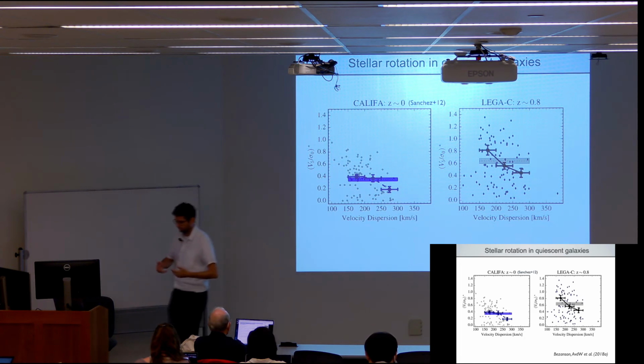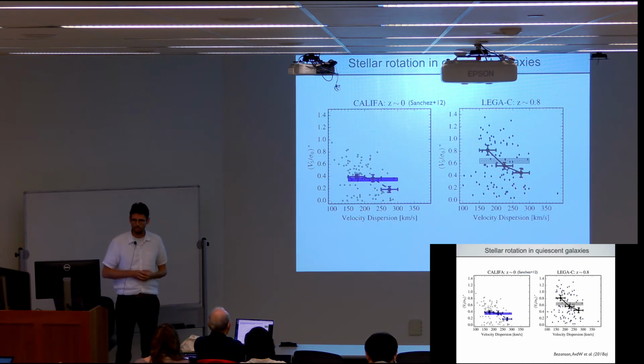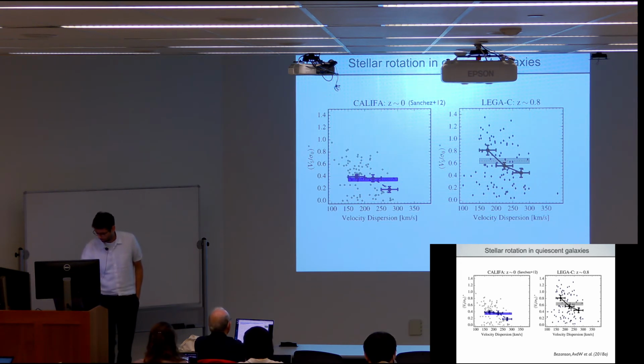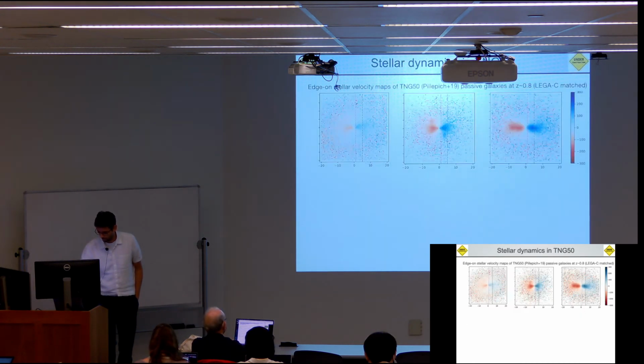And this, for me, adds to the picture that we've created from the size evolution, that these galaxies grow in size through dissipationless merging. It fits in. This is probably the most direct evidence for that picture. Does it happen in the simulations? There are a lot of simulation people here, so I thought I would tell you a little bit about what we're doing there. So that's the last topic.